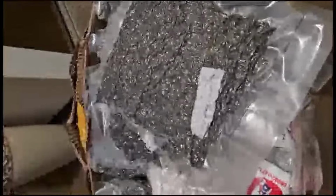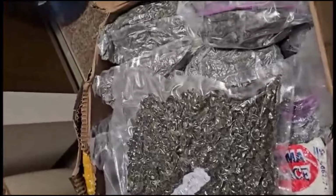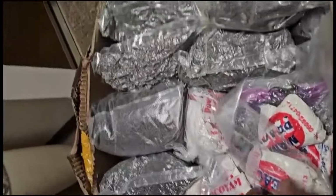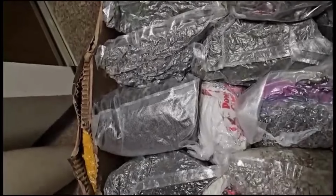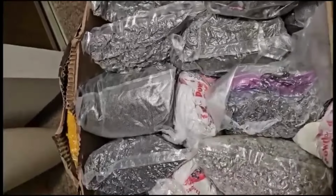Hello UK, I got my stuff and I'm trying to do a little video just to see what I got. So this is cocoyam powder. It's a very huge box. You can see so many things in it. I can't even go through all of them right now because I'm a little bit busy, but I just wanted to take a look because I'm excited to get this stuff.